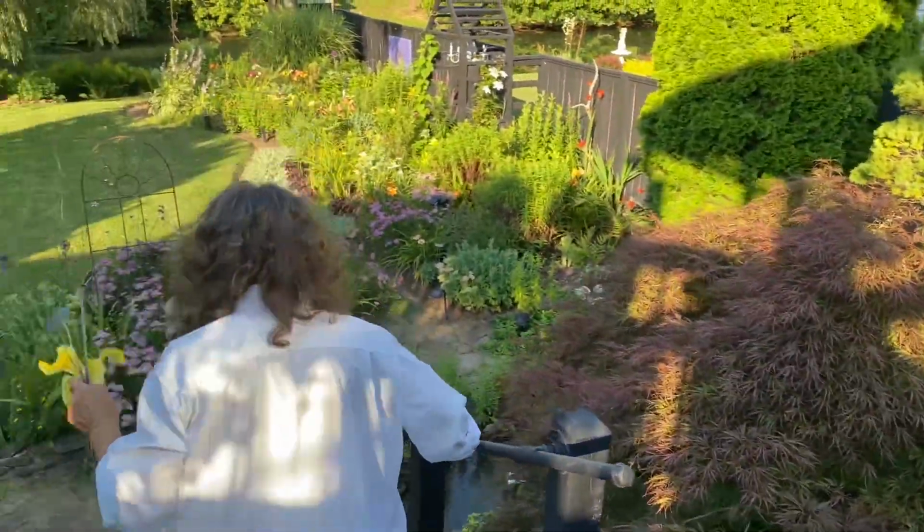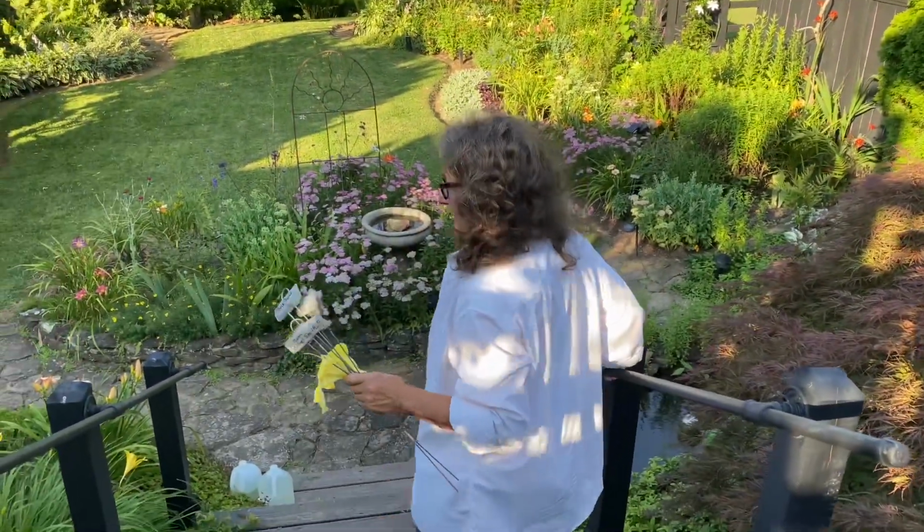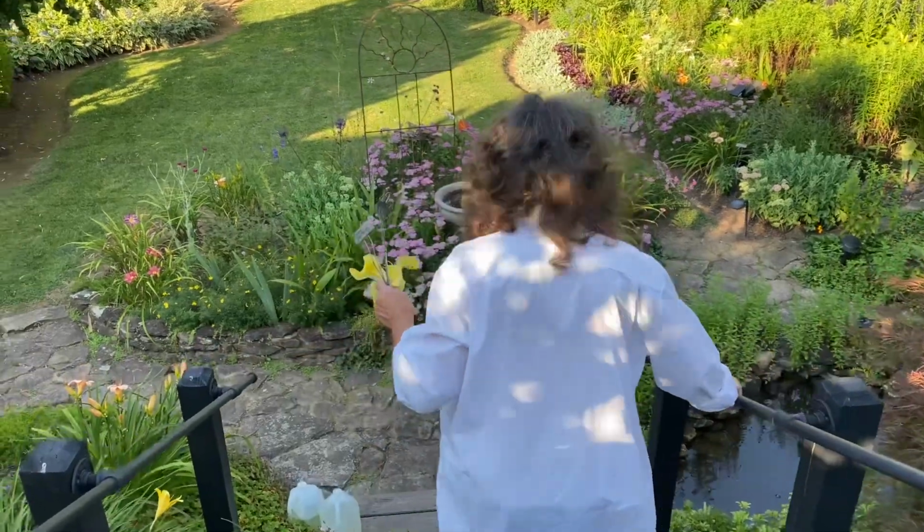And it was sold to us as a butterfly bush. Yeah, it was, but that's fine. Yeah.